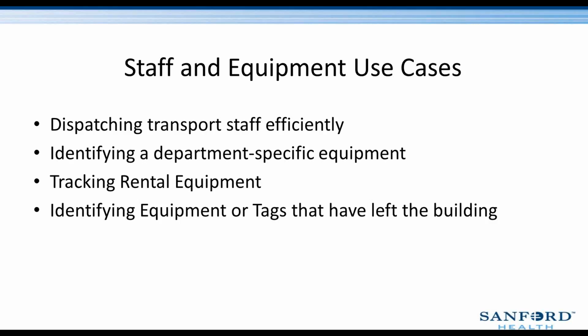Last but not least, we wanted to focus on shrinkage of equipment or tags. So at the Moorhead Clinic, we had patients that would be leaving with their tag and would forget to drop it off. So we, of course, added visuals and reminders to patients, but inevitably, tags would leave our building. So we did set up a use case so that we could track down tags that did leave the building. And with equipment that may leave the building, we have processes set up with our security department whereby they can go back and look at what locations equipment may have left from and identify the individuals that did leave with the equipment. So we do have processes set up for certain equipment to reduce shrinkage.